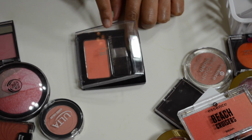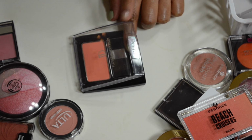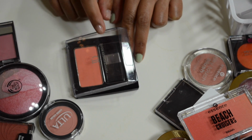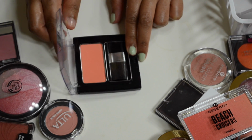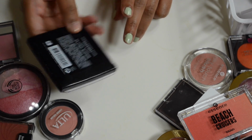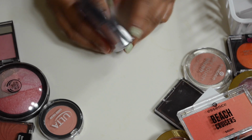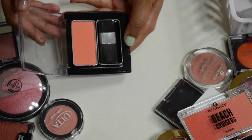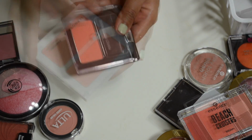This is from this brand called Isadora. I don't know where you can find this, but if you know, please let me know, guys. It's a beautiful formula. I think this is like $15 or $18, but it's totally worth the bucks. And this one is in the shade Coral Blossom. Beautiful formula, matte coral blush, fantastic.